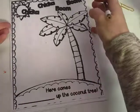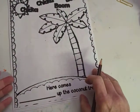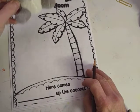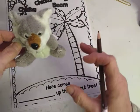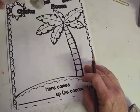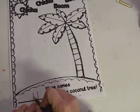Miss Karen. We're using the boom chicka boom concept, learning some of our letter recognition. This week we have Mr. Fox hanging out as we're learning some of the middle part of our letters, the F, G, H, I. So F is for Fox. Today we're looking at the letter H.